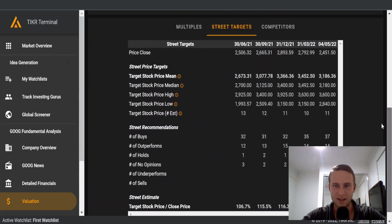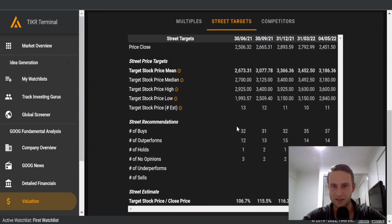So if you can see here the amount of analysts that are analyzing Google, and you can see that currently there's over 50 of them. So there's plenty of analysts analyzing the stock, and their consensus is that revenue should grow 13.4% per year over the next 5 years, and free cash flow should grow around 16% per year moving forward.